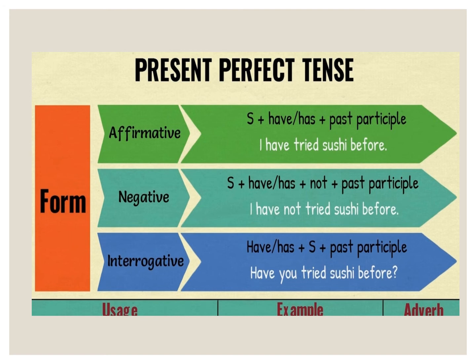So when you have the negative structure, you have I have not tried sushi before, or you can write, okay, she hasn't tried sushi before. When you have the interrogative statement, the auxiliary has to be placed at the beginning, and then the subject, and then the main verb in past participle. Okay?